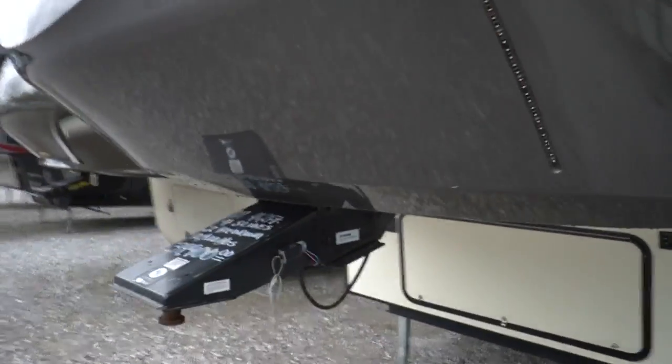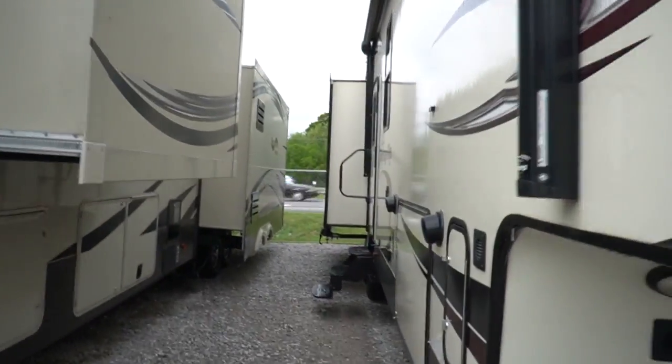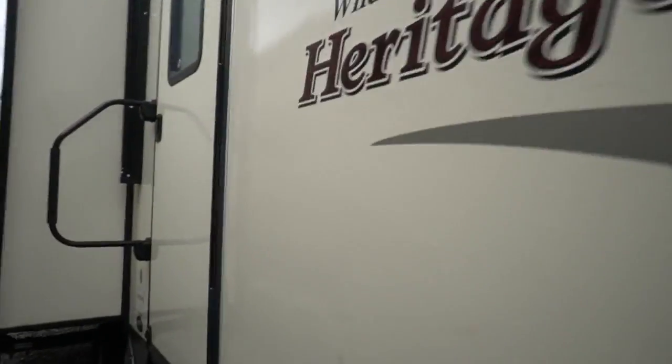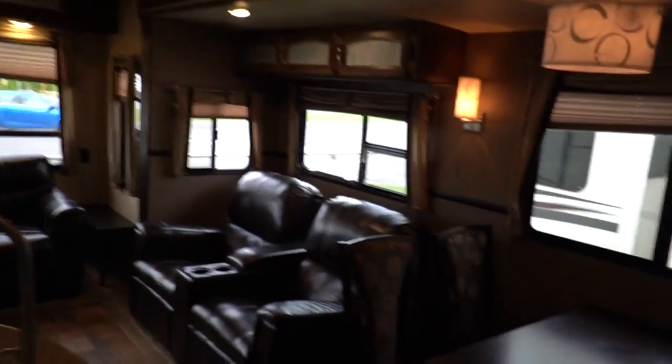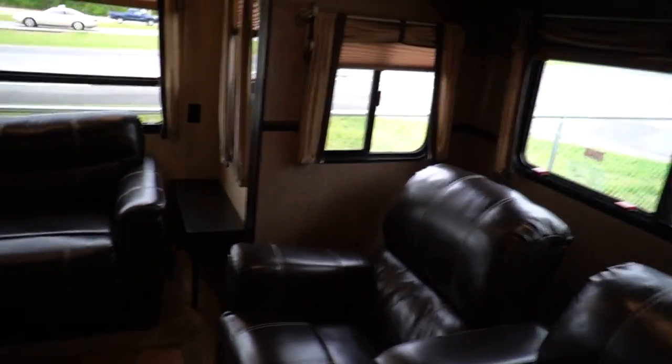Alrighty, let's go around and walk inside here. And I hope you can hear me in this wind because it's pretty bad. And that is one heck of a model number. I want to point that out. 368RLBHK. And how I remember that is beyond me. Whew. I tell you, folks, it's chilly outside today, and it's getting close to the end of April. We're in this, I guess, dogwood winter.